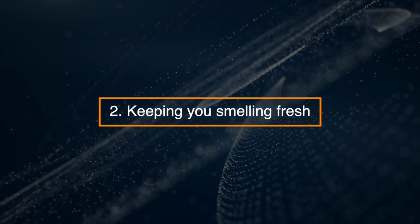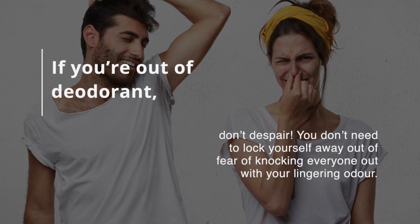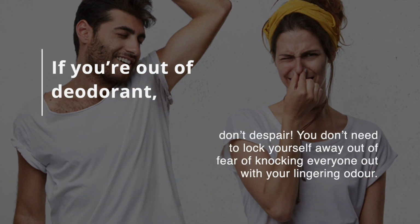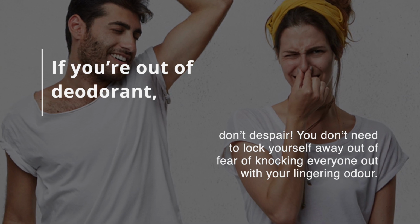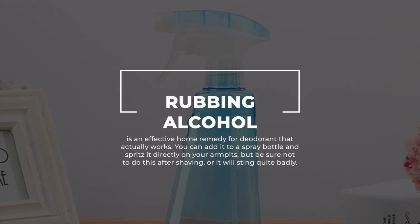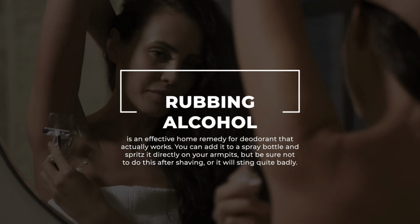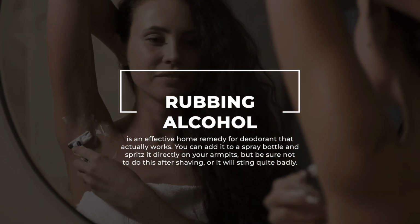2. Keeping you smelling fresh. If you're out of deodorant, don't despair. You don't need to lock yourself away out of fear of knocking everyone out with your lingering odor. Rubbing alcohol is an effective home remedy for deodorant that actually works. You can add it to a spray bottle and spritz it directly onto your armpits. But be sure not to do this after shaving or it will sting quite badly.